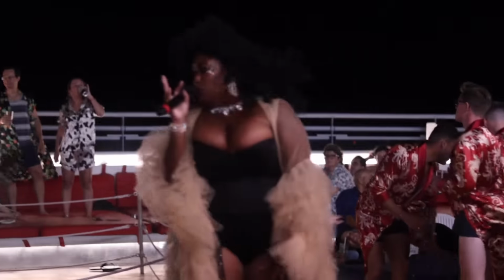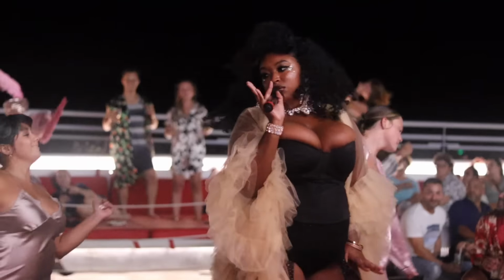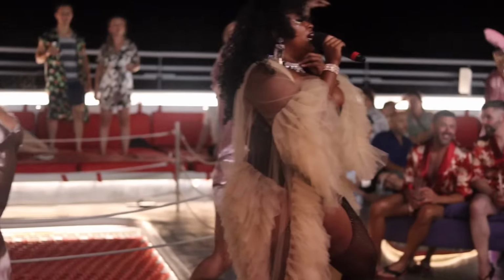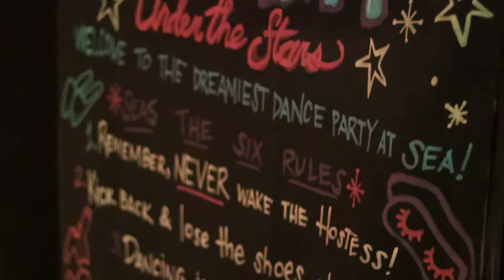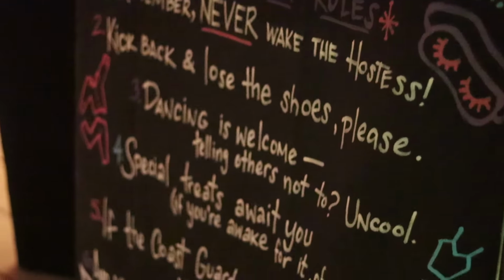Okay, so we did eventually make it to the pajama party, and y'all, do not miss this party on your next voyage with Virgin, because this really got the whole thing started for our entire cruise. And don't forget to read the rules on your way in.